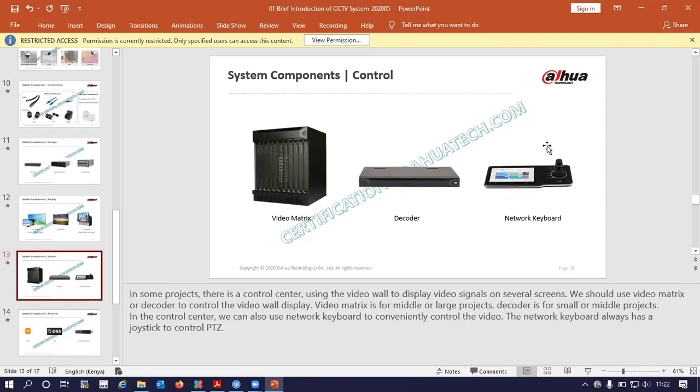The network keyboard is used to change or do configuration settings for the front end device, that's the camera. So you can control the PTZ and change the settings for the camera based on your preferences. It also has a screen where you can view the real time settings for the camera.